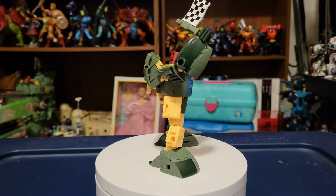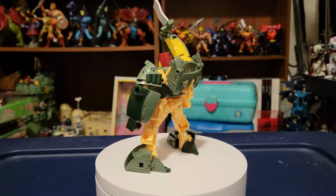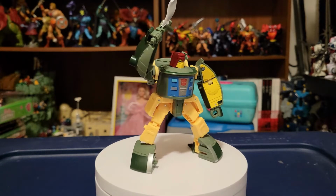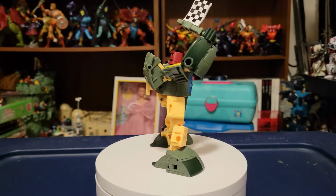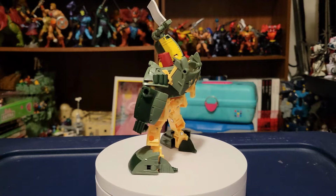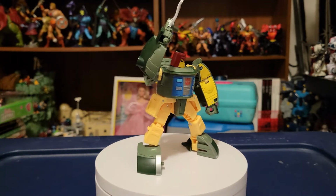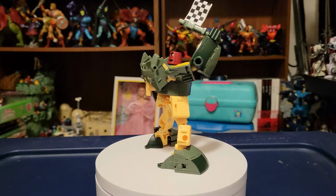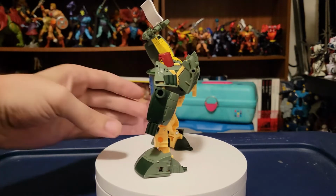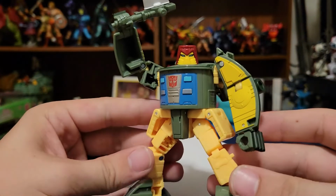Right, and here is Cosmos fully transformed up into his robot mode, and I have to say, his transformation is so much fun. I cannot put this guy down. I love transforming him between robot mode and UFO mode. It is just a whole lot of fun, and as you can see here in robot mode, this guy looks awesome. He looks so good. He is nice and chubby and tubby, which we love to see on Cosmos.